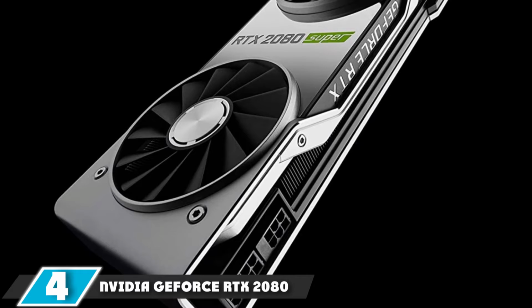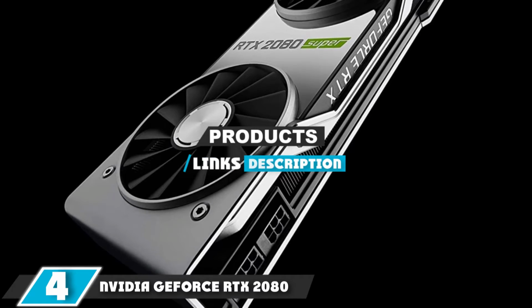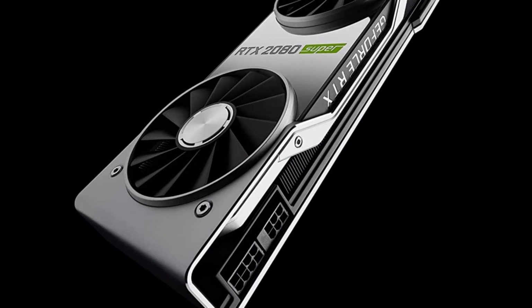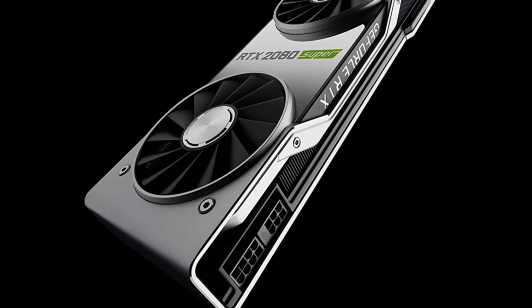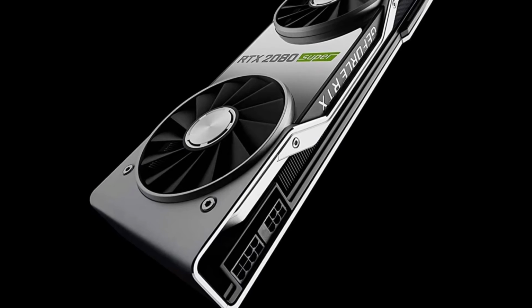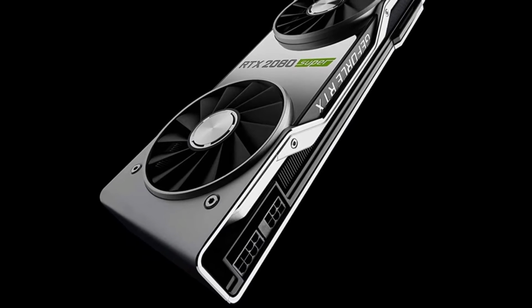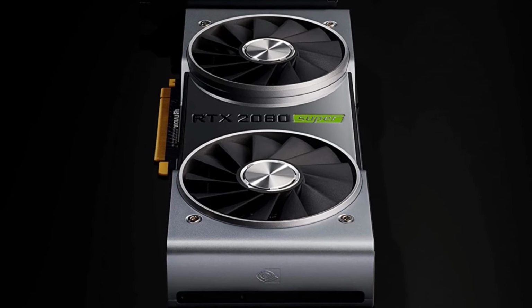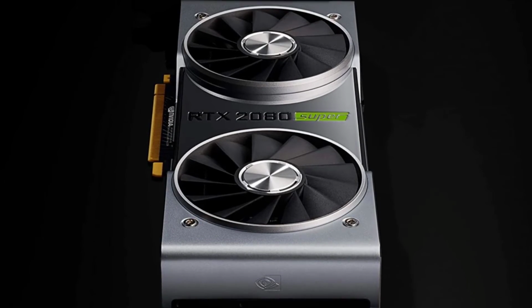Moving on to the next, at number 4, with Nvidia GeForce RTX 2080 Super. The brand new RTX 2080 Super is now the best card on the market in terms of peak performance and price. While it's still an expensive proposition at a retail price of $700, Nvidia isn't charging a Founders Edition tax for this latest refresh, which means it's actually $100 less than its predecessor.